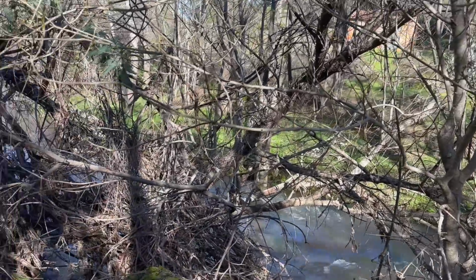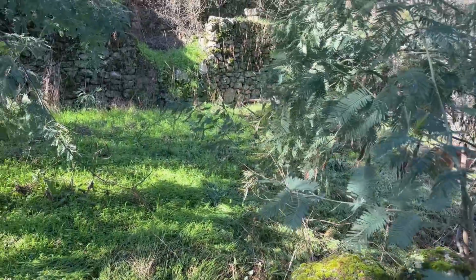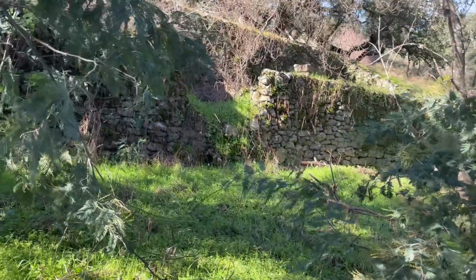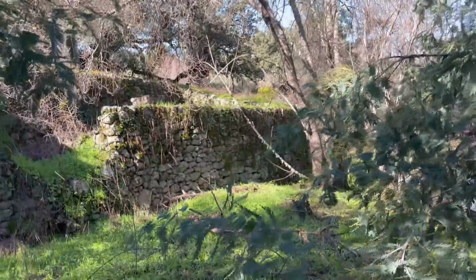We've walked down by the side of the river to this building here that we're wondering if was the old mill house, climbing over a wall.